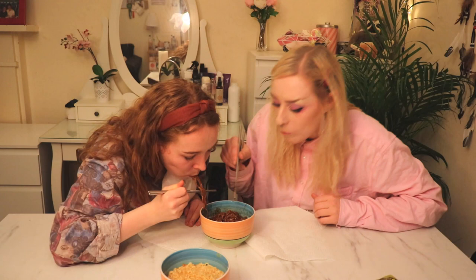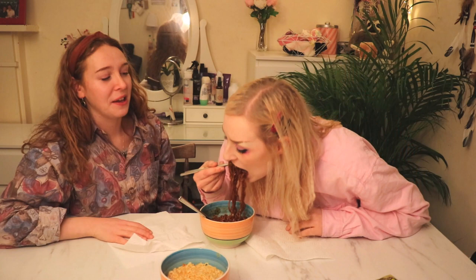It's so unusual. It's got a weird twang to it. It's not like anything I've actually tasted before. I know, that's why I was like, I don't know what it is. It's really savory. There's not a little bit of sweet in there. No, it's just savory. This is real savory.